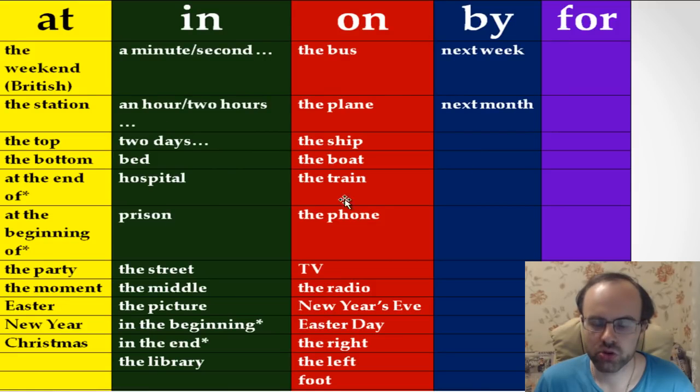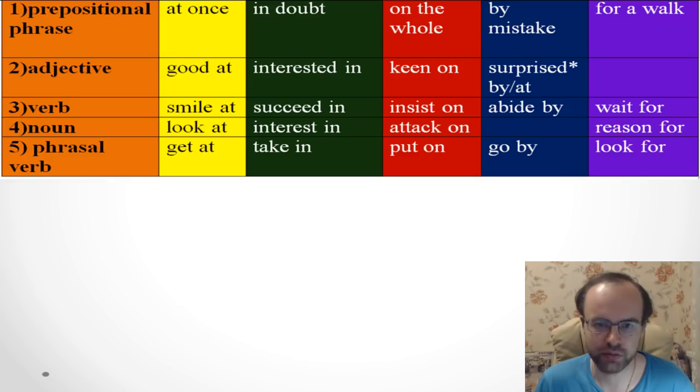So when we use prepositions, but that's not all. There is one more very important and maybe the most important thing. Really, I don't understand why other people don't talk about it. So my aim is to help you understand how to learn English.